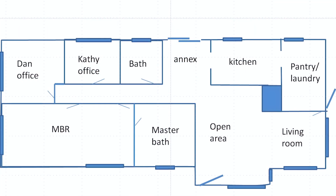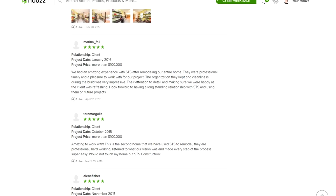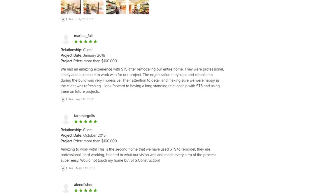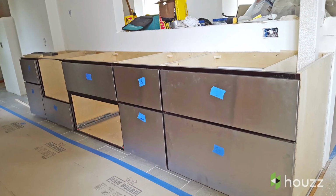He measured and measured and measured again and drew out the plan for the kitchen. I chose my contractor on House, STS Construction Services. I read the reviews and I liked what people said. Very meticulous, the kinds of carpenters you want that measure twice before they cut. They were willing to let Dan build the cabinets, which is something they were very nervous about, but it came together well, so that was good.